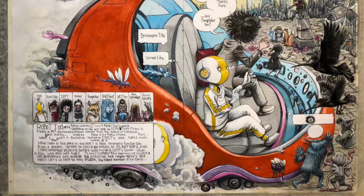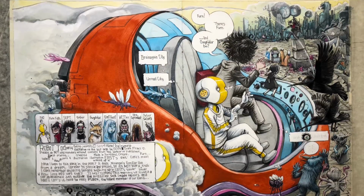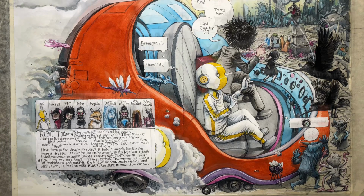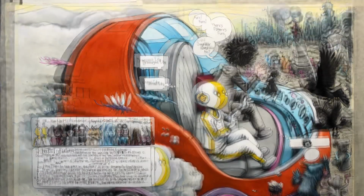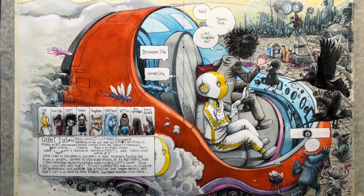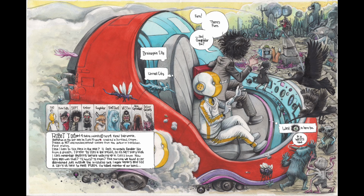If you were paying attention to the video part of this, you can see I lettered most of this page, and I saved the last couple of little word balloons on the bottom right for last, just because I wasn't totally happy with how I wanted Todd to be saying that particular line. But that's pretty much the finish before I scanned it, or that's the scan of it, before I cleaned it up. And then there's the cleaned up version. You can see the difference between those two. So that's the page process for this time.